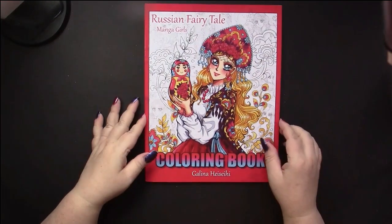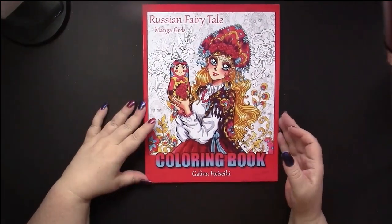So what did my sister send me in my last package? Well, she sent me an absolutely fabulous package. She got me 2 of these fantastic books by Galina Hisaihi.